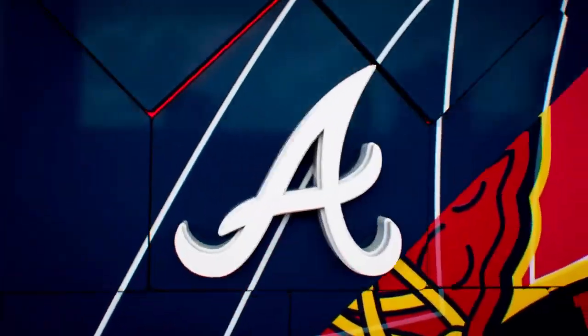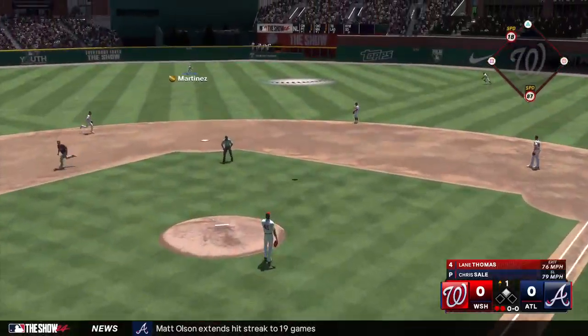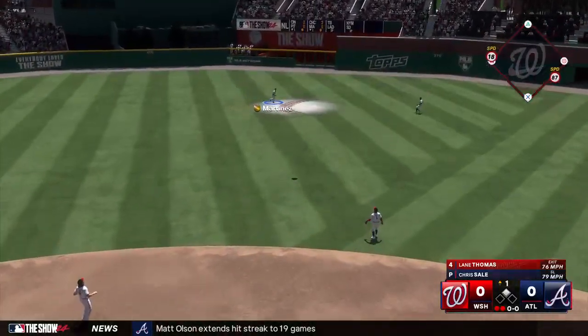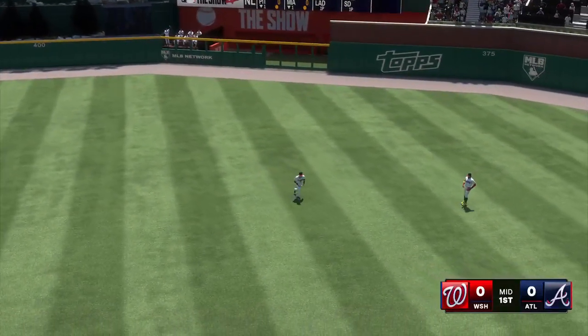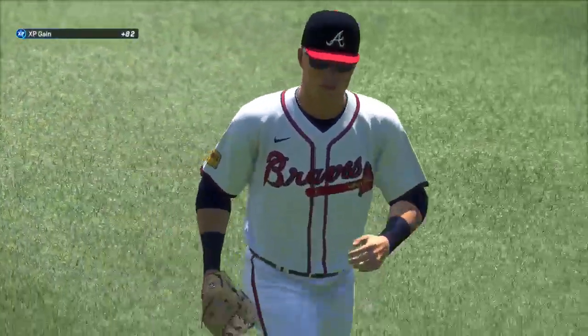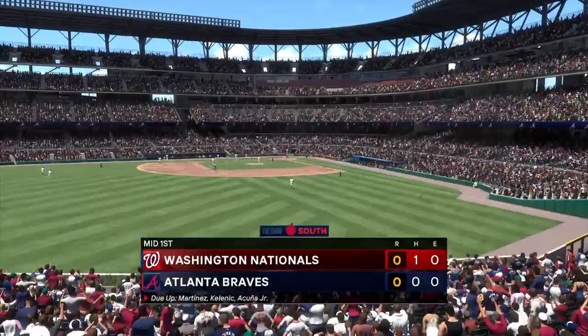Pretty much just a textbook double into the gap, and when you can drop one in there between the outfielders, you know you're making the turn at first. Just an excellent swing. And that is that. So one left for Washington, and now the Braves will get their first crack at it. No score.